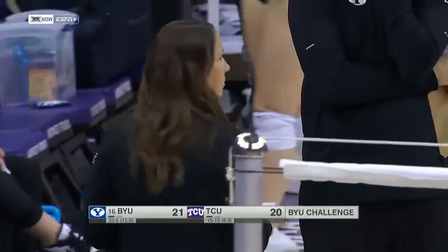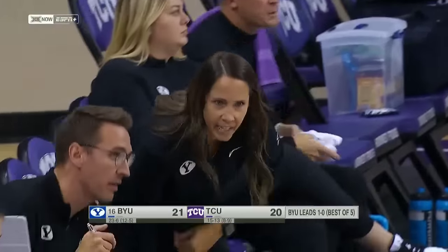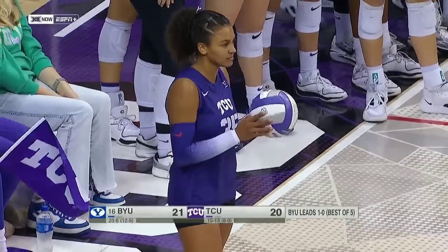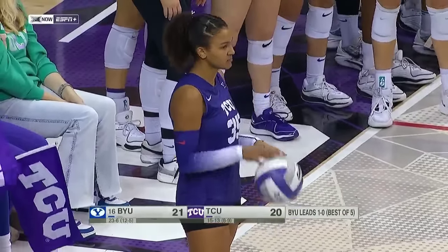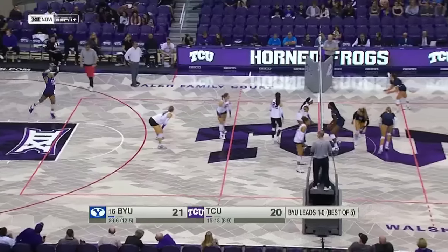Well, big point for the Horned Frogs. They trail 21-20. BYU leading one set to none. That is a big point because that was a back row attack. Looking at it, it is this crazy scrambling type play, but TCU comes out on the right end of it.